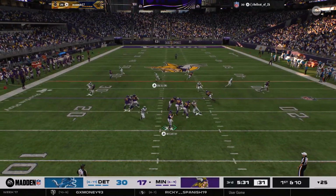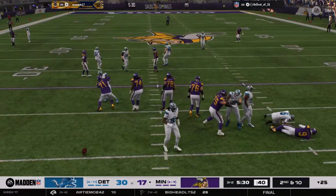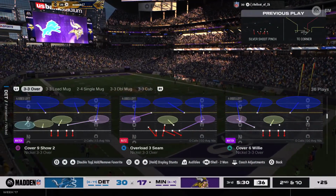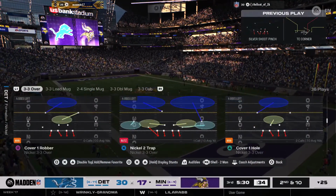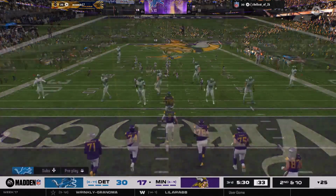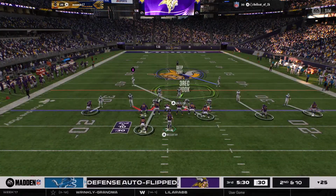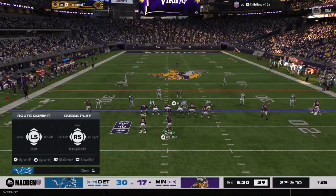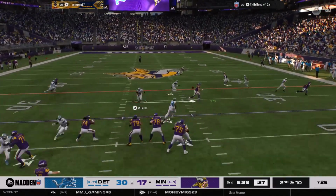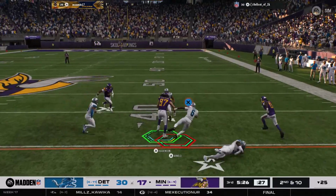Throwing here on first and 10 is McCarthy. A hit as he throws there. It's going to wind up incomplete. The pressure got to him that time, and it'll set up second down. They got there in a hurry, didn't they, Mike? I mean, luckily for him, he saw that free rusher coming, and at the very least was able to get that ball out to prevent the sack.